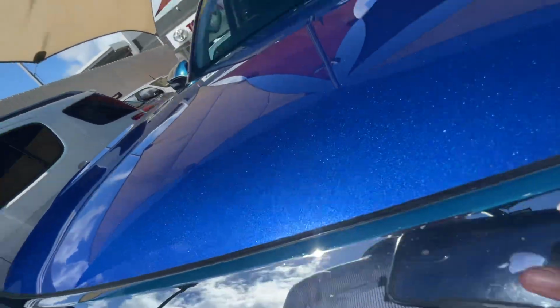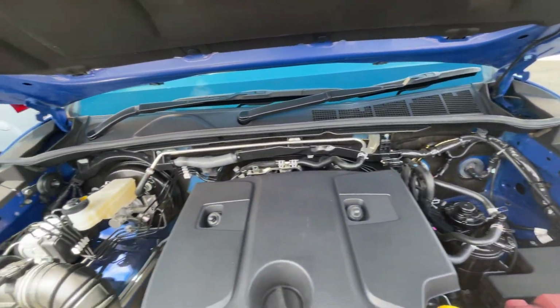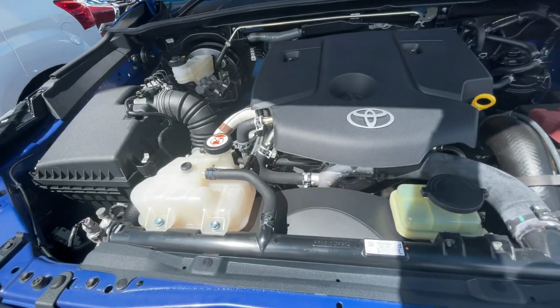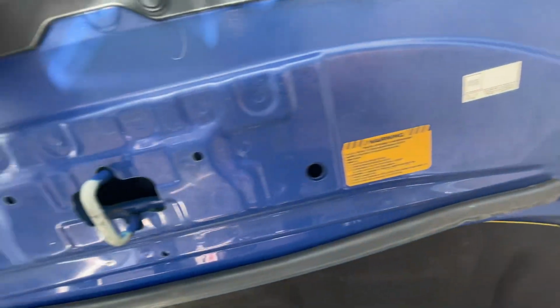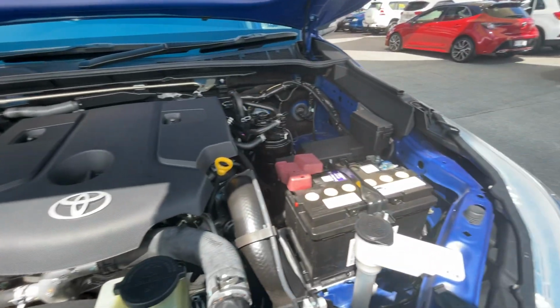Pop this up. Do you know exactly what you're expecting to see in here? The car has not missed a service, it's been very well, very regularly maintained. And even just the body itself will show that. There's not a scratch on this thing, it's in immaculate condition. Perfect car for whoever wants to buy it. So let's pop this down.